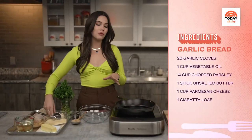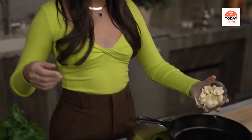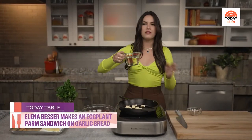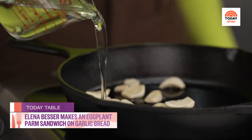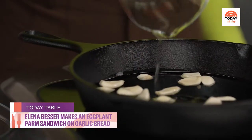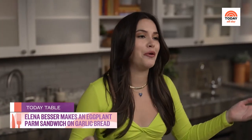What makes this garlic bread so amazing is the toasted garlic. So what we're going to do is take a nice heavy bottom skillet. We are going to add that garlic right in, and we are going to add in this neutral oil. We're using neutral oil here because it has a higher smoke point. So while we are cooking it, we, first of all, aren't gonna need to worry about smoke going everywhere.